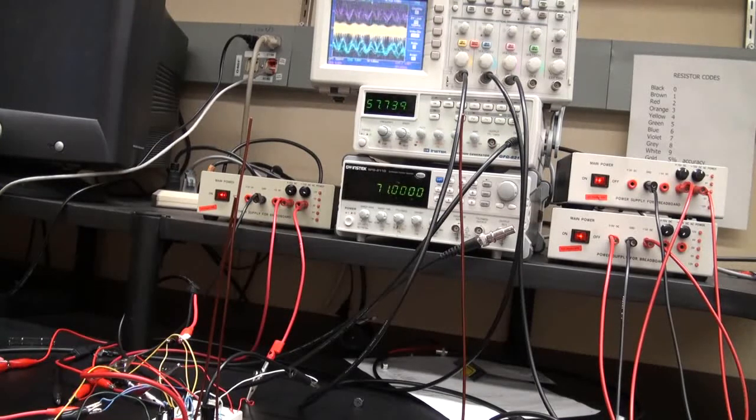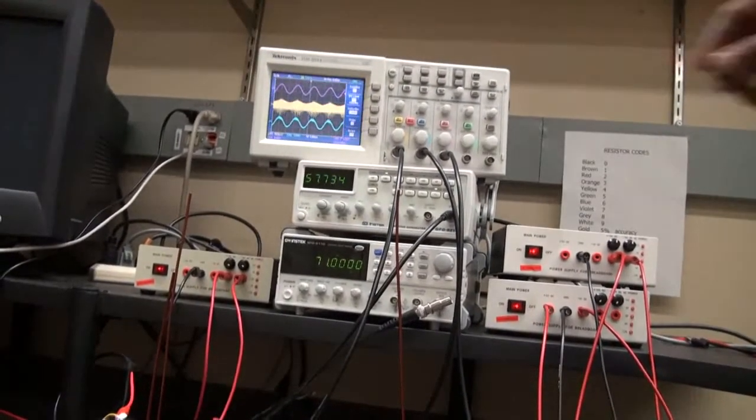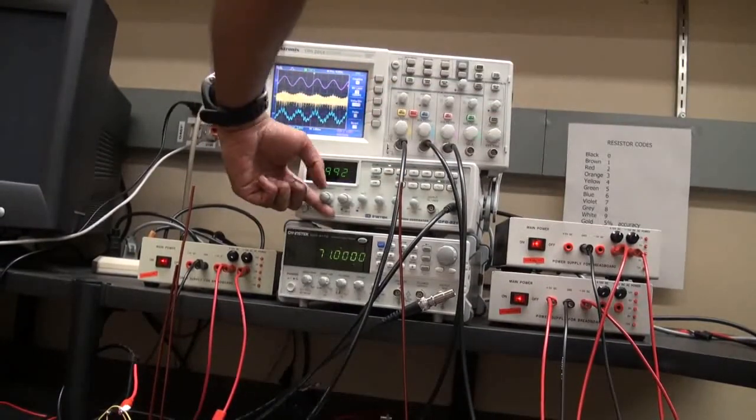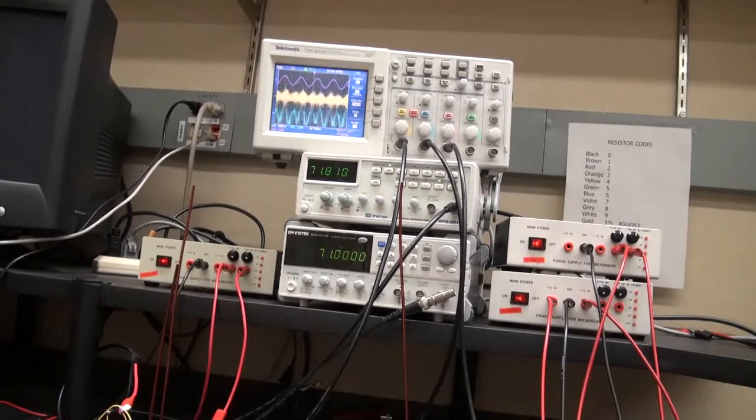This is a lot easier to see if we return to the monotones. So, as I tune this guy up, we can't tell the correct signal from the wrong one.